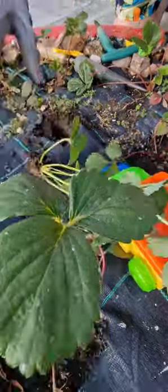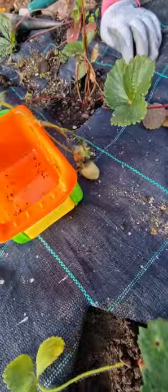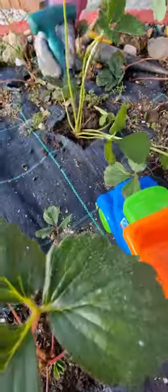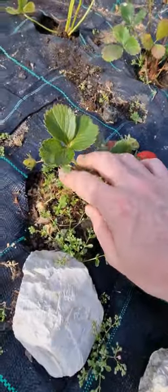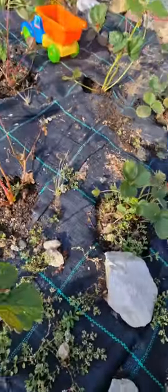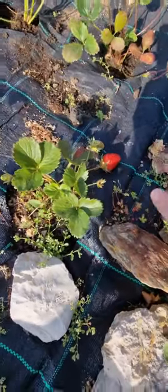But the first ones, like this one, came already with strawberries, but because we're planting in a different ground, those ones will eventually end up dying. That's what happens to the other ones. Then it just starts growing new ones, just like this one here. But you see, this one wasn't planted on this lot, you know? So this was also an older one. And that's why it's already giving its own strawberries.